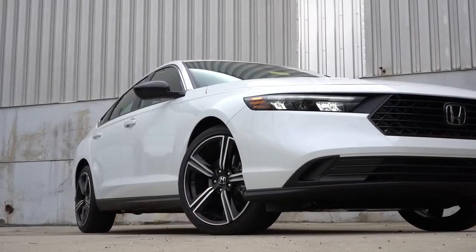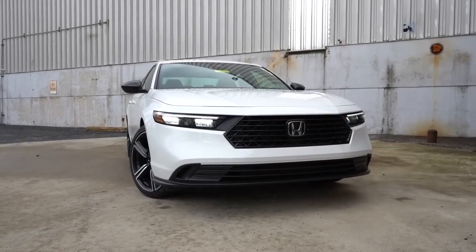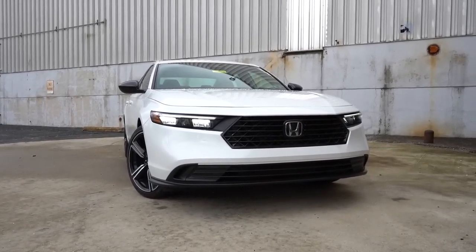And I do like the lower hood line too. It definitely looks like they lowered that. But anyways, that pretty much rounds out the front end of the Accord. Let's now go ahead and make our way to the side.